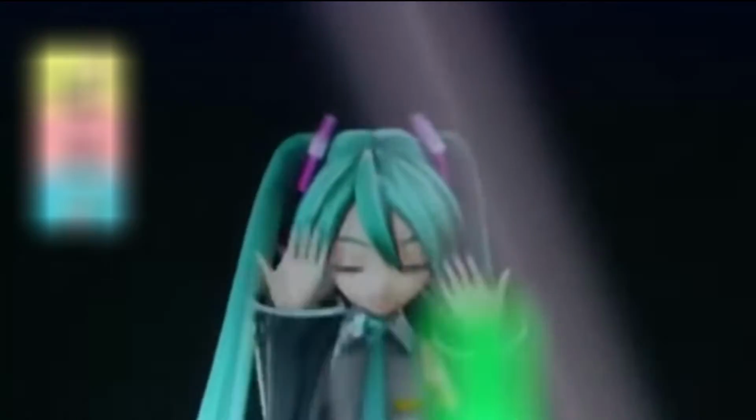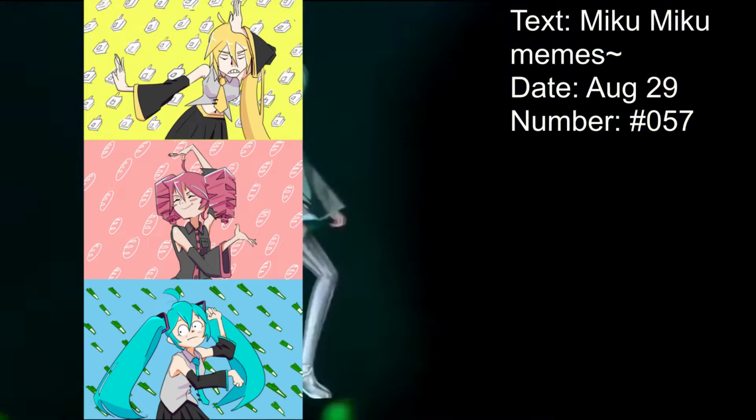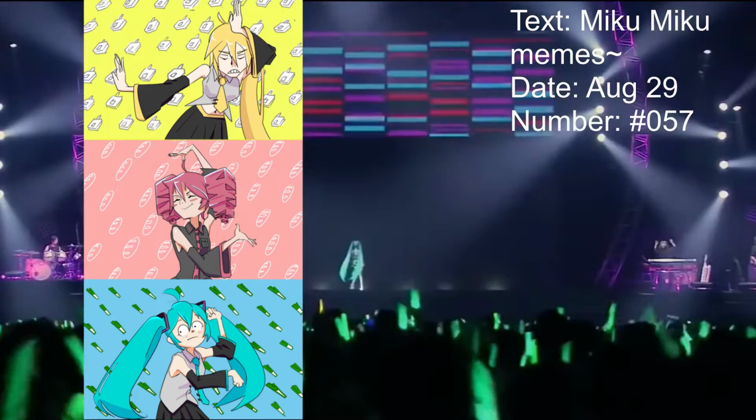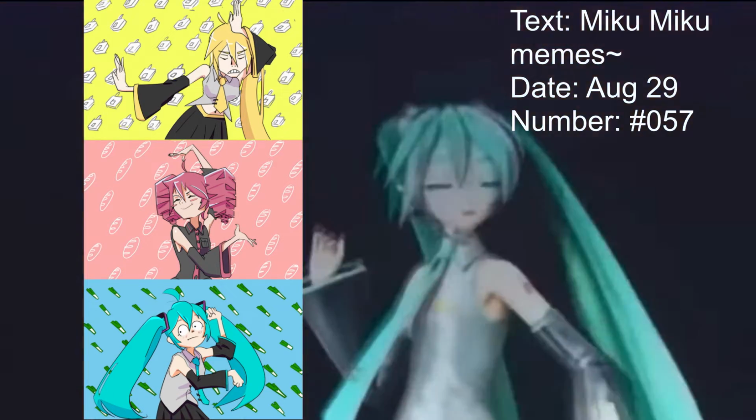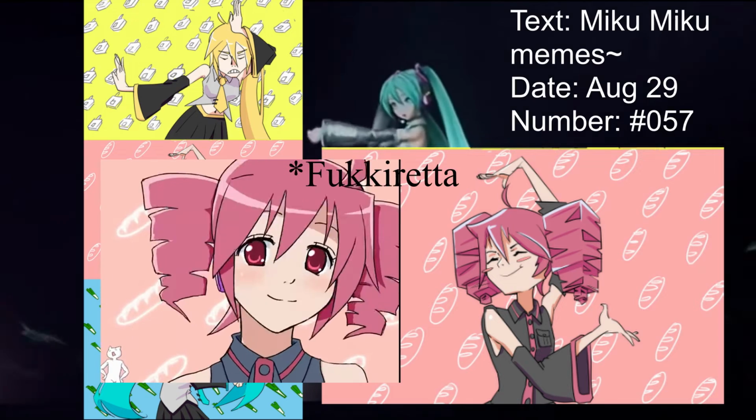Number 57, we start off with a very strong, continuing the Triple Baka memes. We have Miku and the other 2 members of Triple Baka. We have them in the easy breezy poses that reference it. Here we have Miku in the bottom, her background. We have celery. In the middle pink one, we have bread in the art style of the Pookie art style.